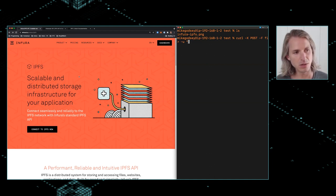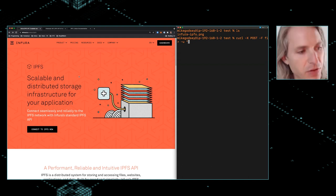And so a couple of years ago, we upgraded our Ethereum service to really build in more product functionality and make it something that applications could really scale on top of. And we just released the matching IPFS upgrade for our platform.